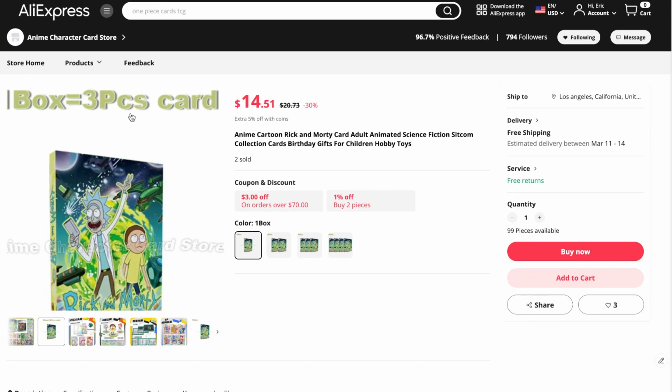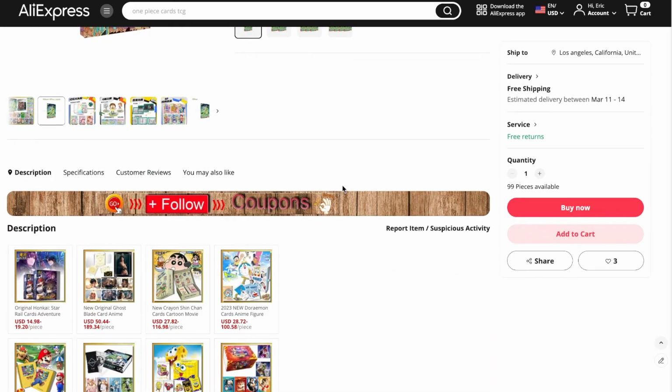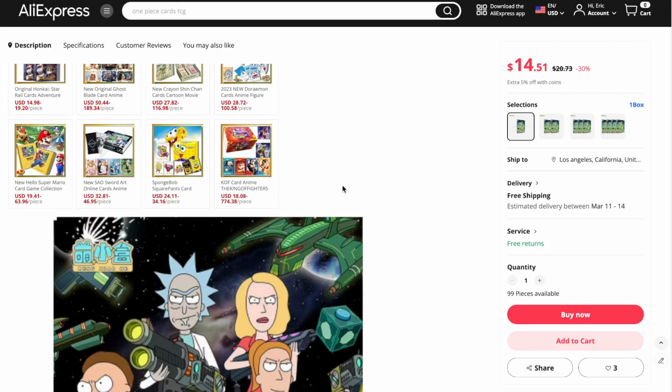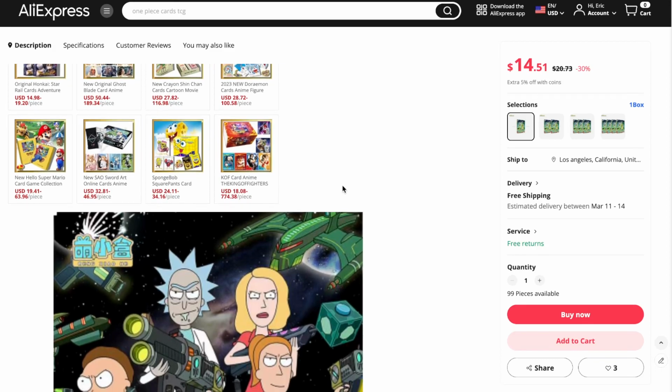Now, still you don't know, is that 3 packs? Maybe it's 3 packs. I don't know, right? And so you can convince yourself to take a risk on these, even though they're very likely not going to be a good thing.